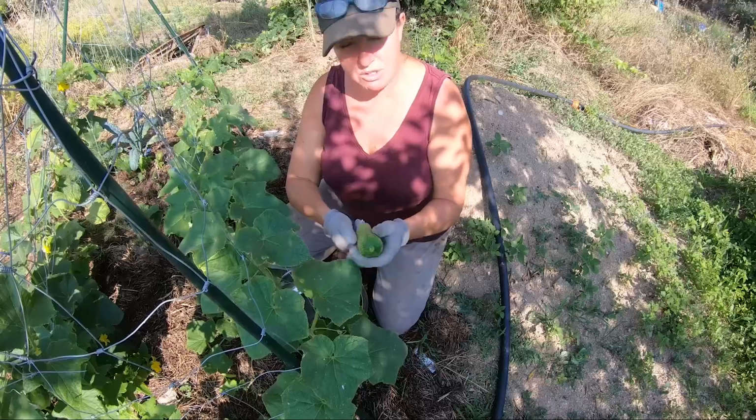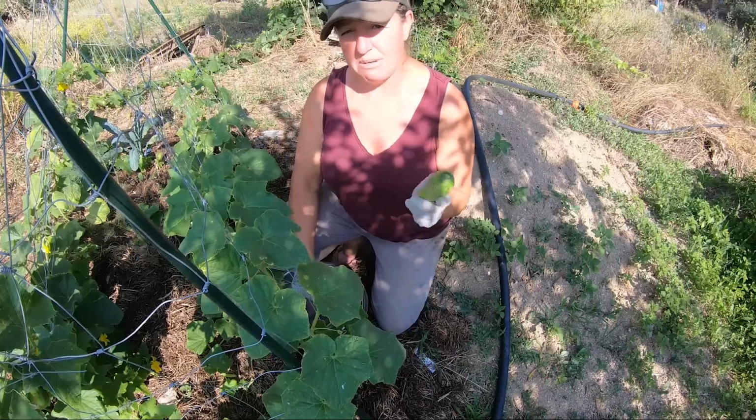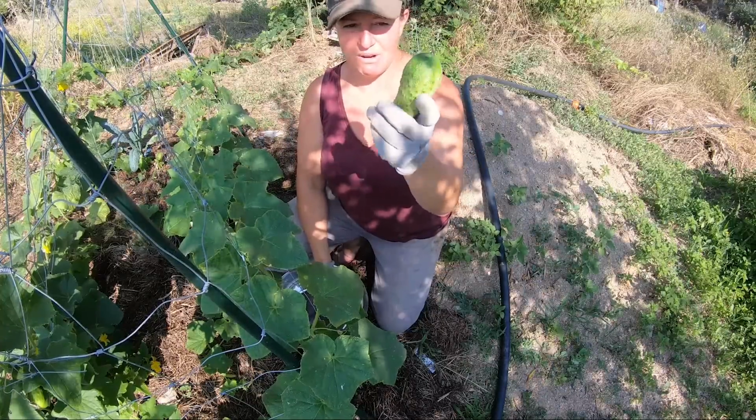So this one is a bush pickle, and then I've got one called Eureka. My Eureka cucumbers didn't really germinate, and they don't really seem to be doing so well. These ones are doing great, but I don't like the spikes. These ones are my pickling cucumber of choice.